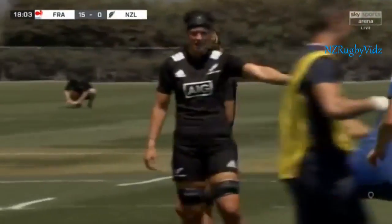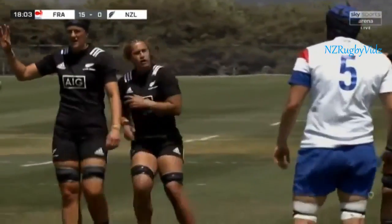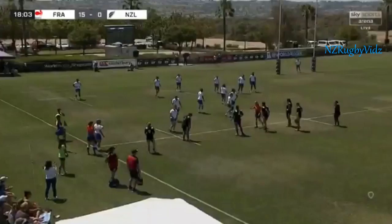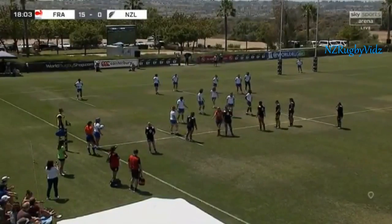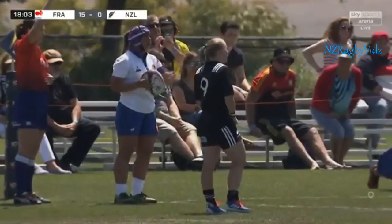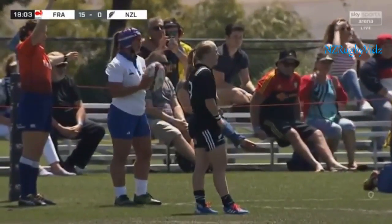Yes, they are. It looks like Parks is back on her feet. She actually made her debut off the bench in her first test versus France in Toulon in November. Yeah, the test that actually they lost there. Yeah, Fraser. Probably having a bit of a flashback.